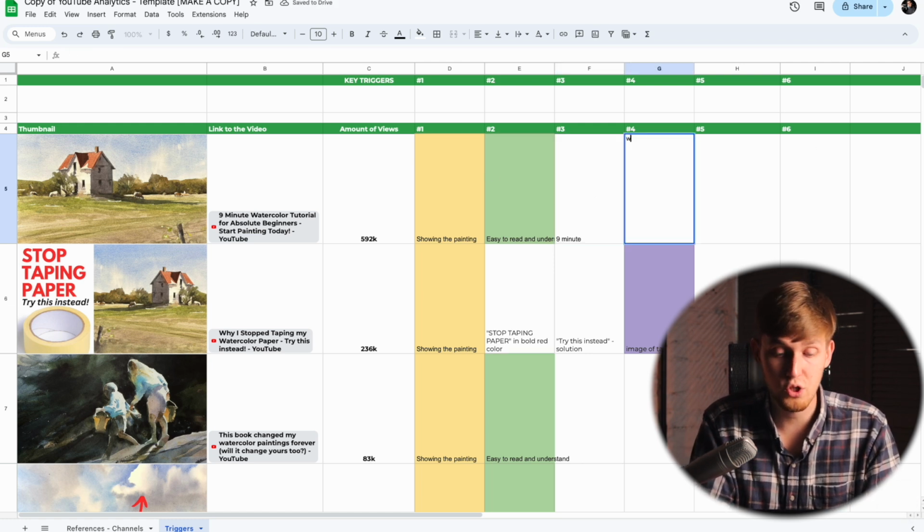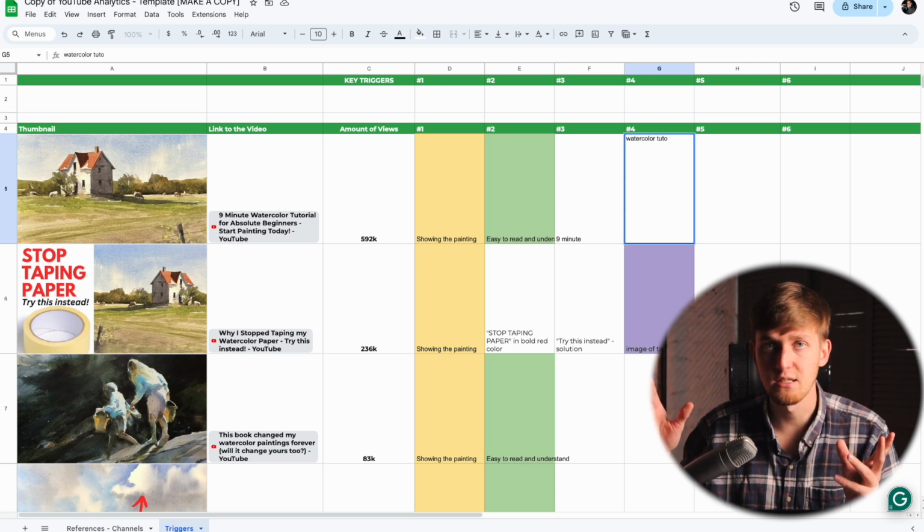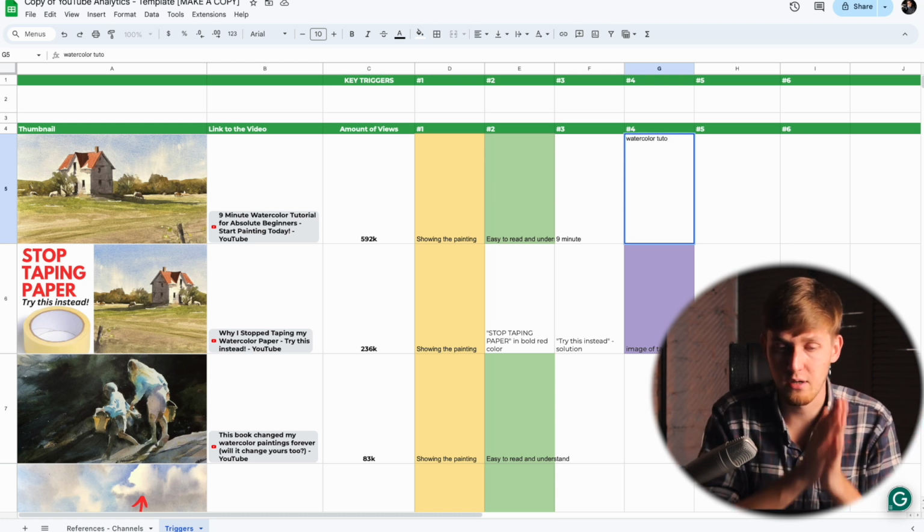Watercolor tutorial. So it's also about showing that it's not about handwritten pen writing or pencil painting. It's about watercolor, and that's a tutorial. And that's also great for our search bar, because you can see a specific phrase, watercolor tutorial, the very first phrase that we wrote in our search bar.